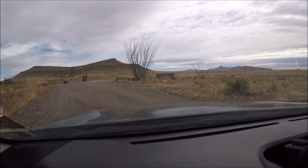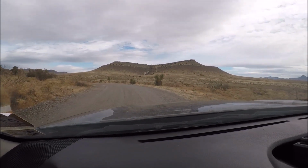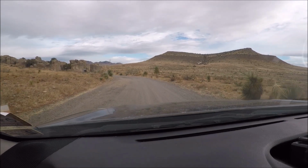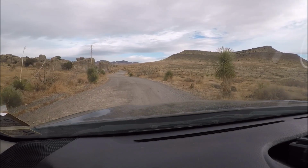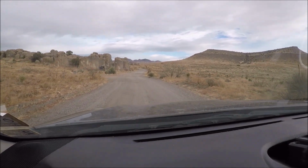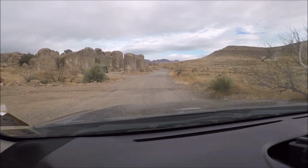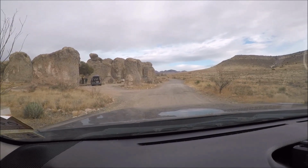I'm headed back to camp to get this propane out of here. And I'll probably do a walk around and get some up close of each one of the campsites. But I did want to do a ride through so I could show y'all everything. That one there is pretty cool too. Over there up in the rocks like that. Pretty sweet right there.